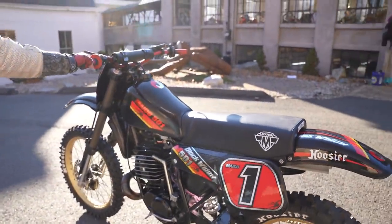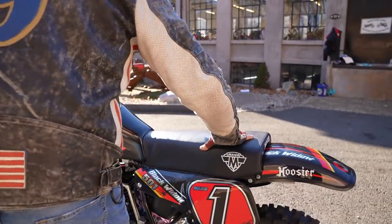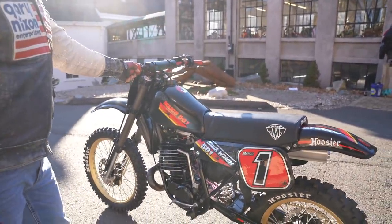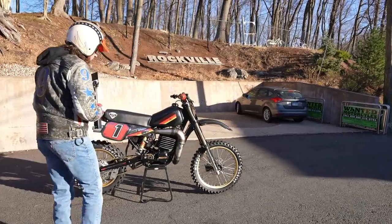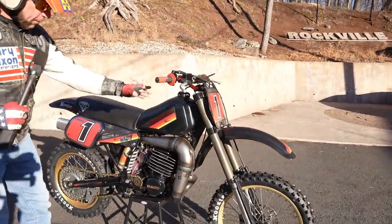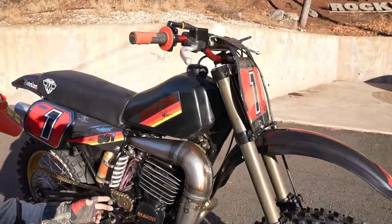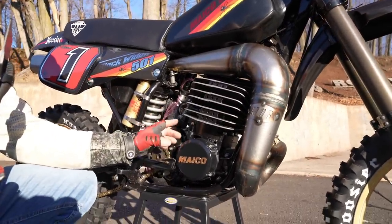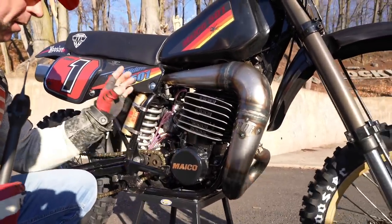Yeah, the start procedure on these is really easy and definitely predictable. You never get them kicking back or anything like that. Guys, I wish the lighting was a little bit better, but study the photo shoot. You can see it's got a brand new gas tank, brand new plastics everywhere, the new front end. The motor is brand new from the crank up. It also has a brand new electronic ignition. I forgot to mention that. The ignition's brand new. The crank's brand new.